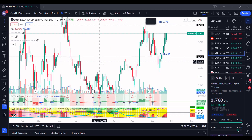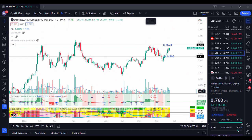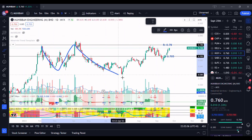Okay, MUHIBAH. This is actually quite a long time consolidation. I think I covered this before in my previous week's case studies. You can see this is the shoulder, this is the head, and then this is the shoulder. Okay, so it's obviously at about 0.78 the resistance you can see. Okay, both shoulders have the same resistance, only the head kind of penetrated a bit, then after that came back down.